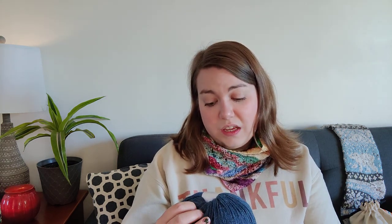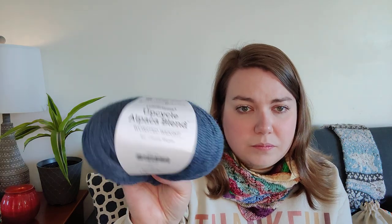So this is a brand new, as of like 2 weeks ago, yarn from Knit Picks. It is called Upcycled Alpaca Blend in the worsted weight. I believe there's a sport weight version too. And it's soft. It's squishy. It is 33% alpaca, 34% wool, and 33% acrylic. And let's see. It is a hand wash dry flat yarn, but it's so lovely.